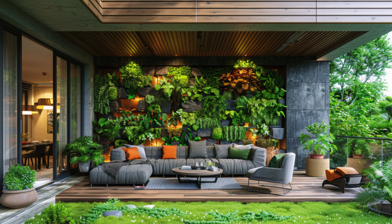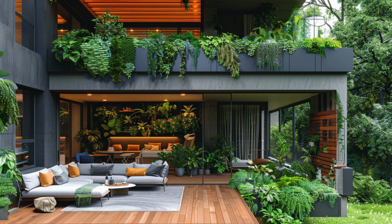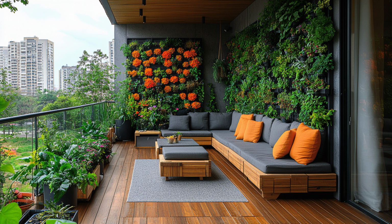A modern, spacious balcony or patio area, hyperrealistic style, lush vertical garden wall with various green plants and greenery on stone-like panels, accented with ambient lighting, a comfortable gray sectional sofa with orange and green throw pillows, several lounge chairs, a round coffee table, and potted plants scattered throughout the space.